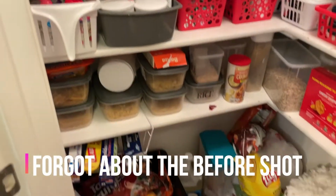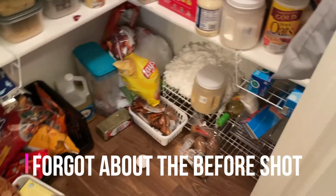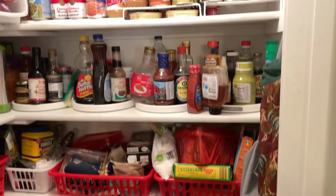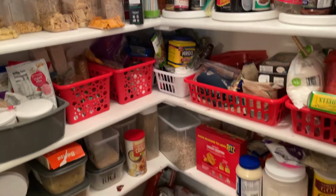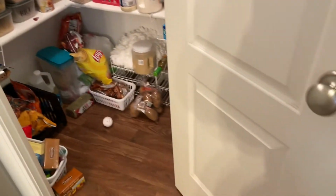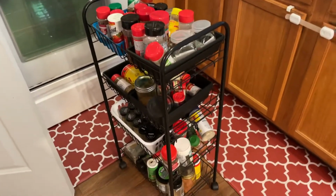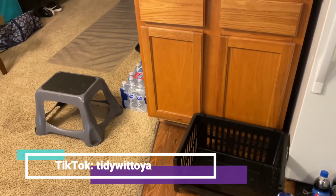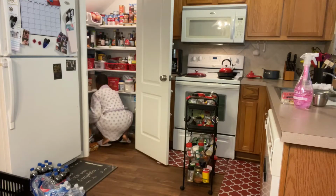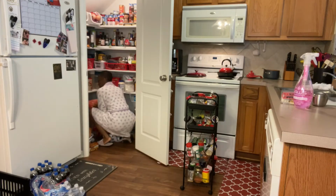Also, on this day, I was just about tired of looking at my pantry and the status of my pantry. I really needed a pantry refresh. And so that's what I am doing today while the children are taking their naps. And then after they wake up, we are going to go to my friend's house. But I am going to straighten up this pantry today.